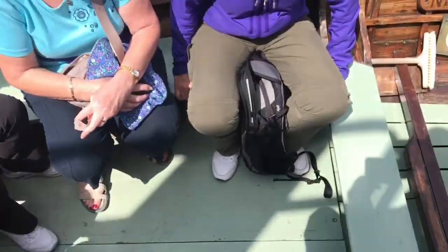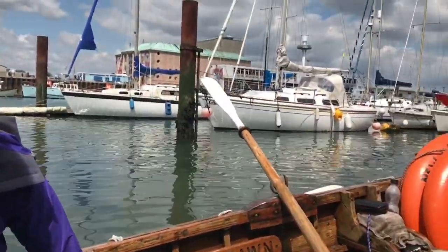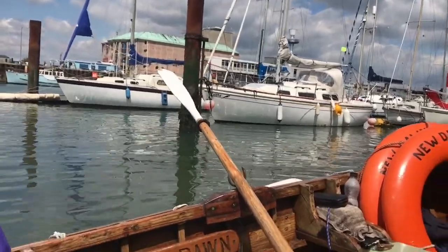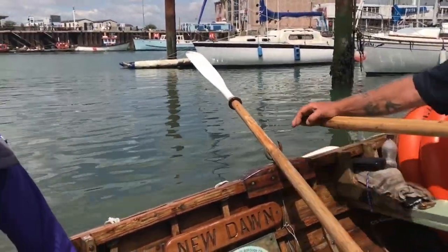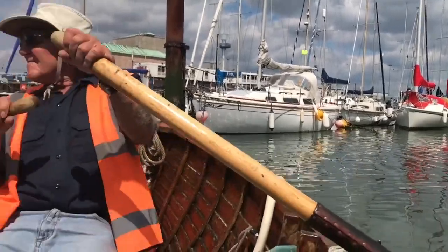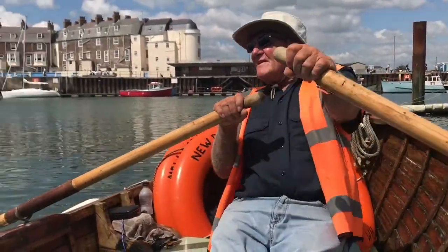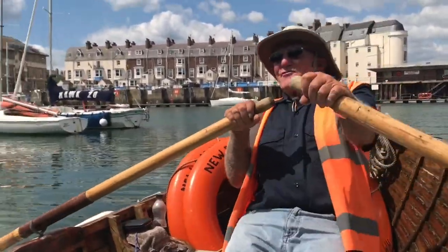Okay, there we are. I'm fine once I got on, it's getting off and going. Can we go via Poole Harbour, please? For a pound, you can.